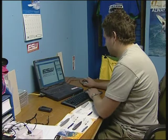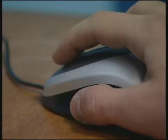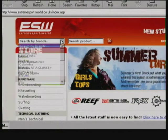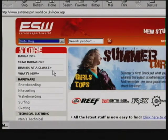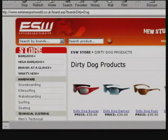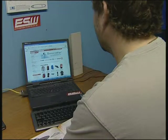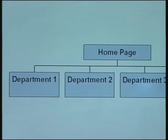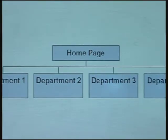To increase his sales, Phil decided to start up an online shop called Extreme Sports World. He had to store information about all the products on his website. The easiest way to store so much information is to use a database. To design the database, he created a wireframe, a map of how the products would be categorized.